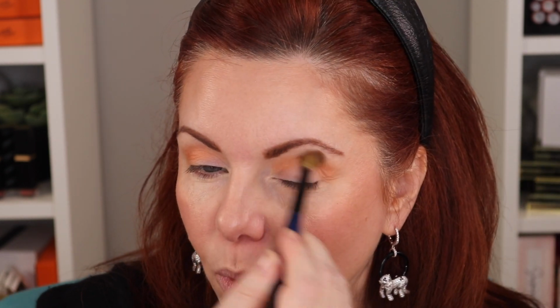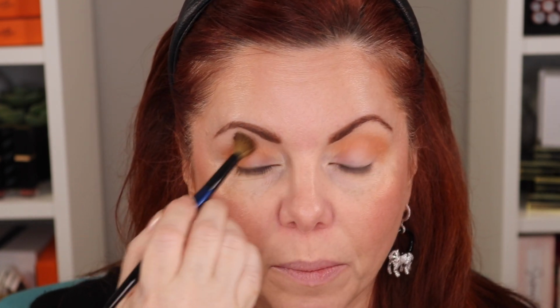The Suqqu 03 is more complicated. They're more creamy mattes and shimmers, satins, actually, is the best way to say it. They're more satins, whereas the Tom Fords are more like a powdery matte formula and then a shimmer.